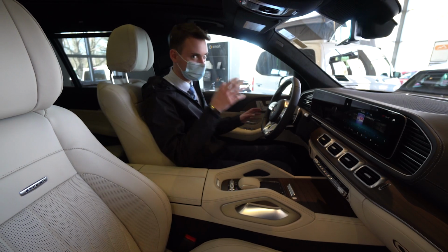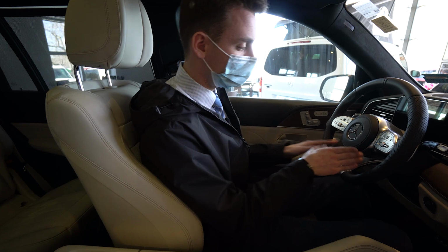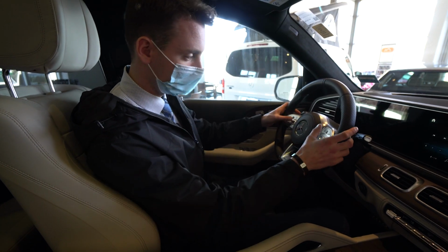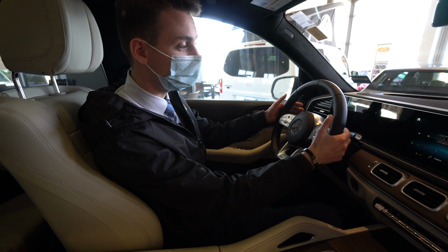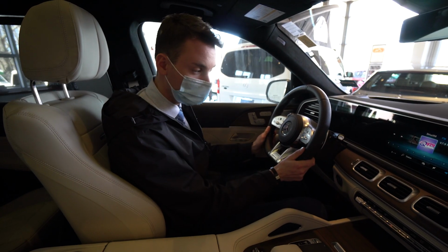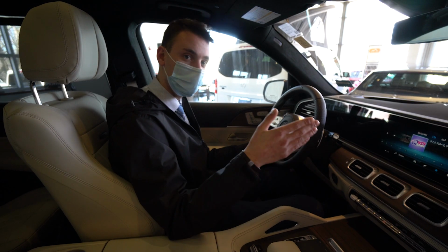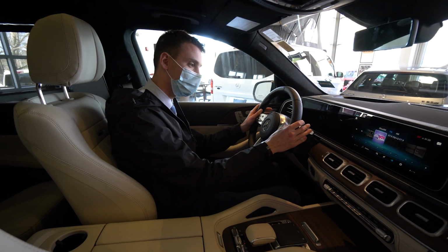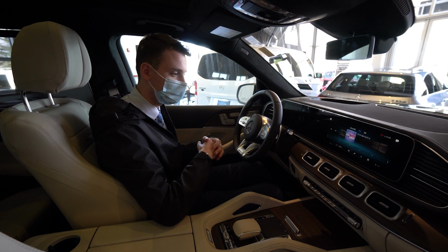Now, of course, this is an AMG, so we have a thicker bolstered steering wheel, flat bottom, AMG styling here. And again, things you will be familiar with, radar guided cruise control on the left, voice, volume, phone control on the right, shift paddles, a little bit more aggressive in an AMG vehicle, and of course that 4-liter bi-turbocharged V8 is going to be a big component as to why this particular GLS 63 is so special. First year of that engine, and it's very, very exciting.